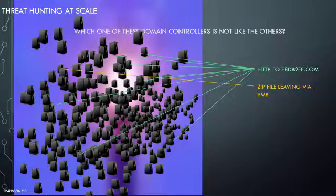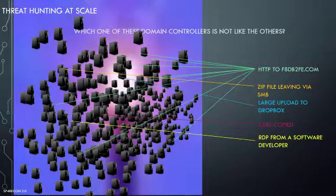Let's say you got a zip file leaving one of these through SMB. Would you know that? Or you got a box that had a large upload to Dropbox. One of your domain controllers started uploading something there. Maybe a single file executable got copied to one of the domain controllers. Would you know it? How about RDP from a software developer's machine?